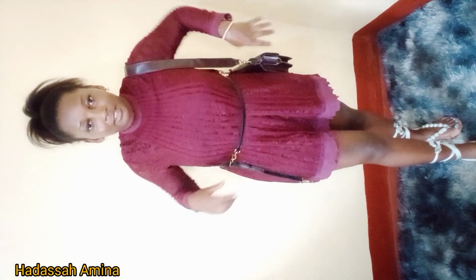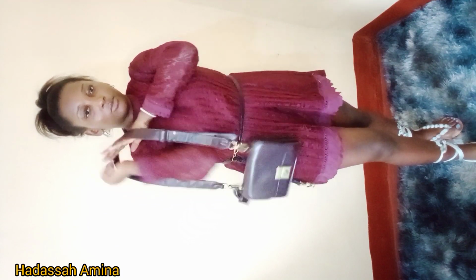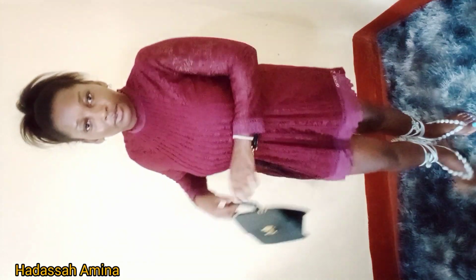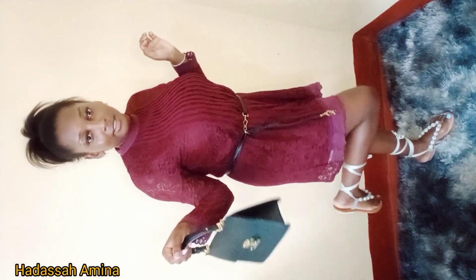Let's see this look, guys, and you tell me what you think. Because I think it's too much, right? I think it's too much. I would love to go with this one, but then I'll bring this on this side. No, it's not good. So I go with black, right? I go with this handbag. So I'll return this side. And then yeah. Just like that.